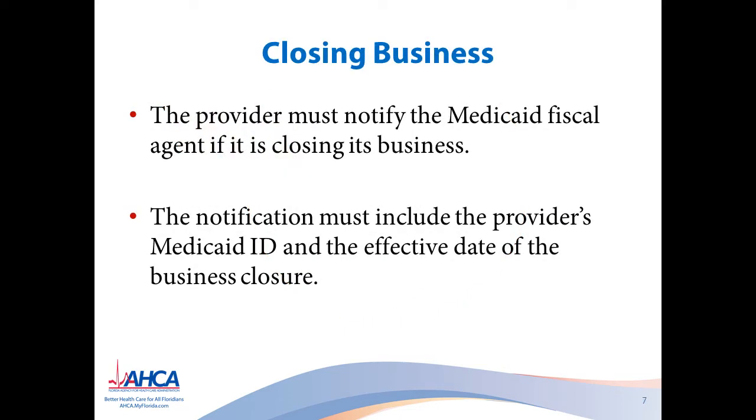As a result of these findings and the importance of accurate data, it is imperative that providers notify the Medicaid fiscal agent if it is closing its business. The notification must also include the provider's Medicaid ID and the effective date of the business closure. This is imperative information and must be reported accurately and timely.